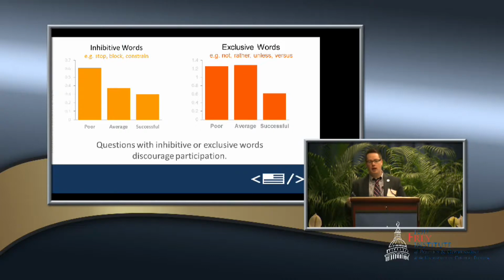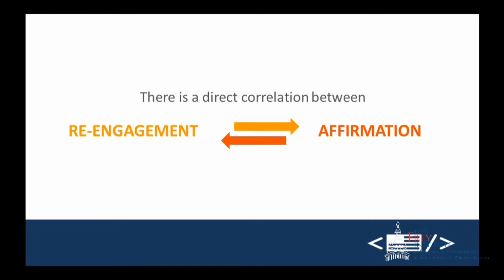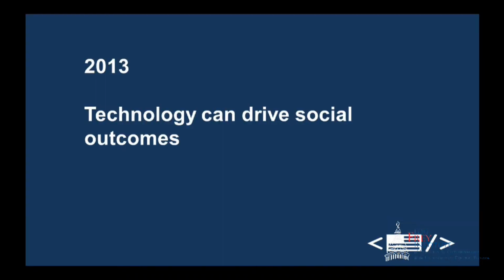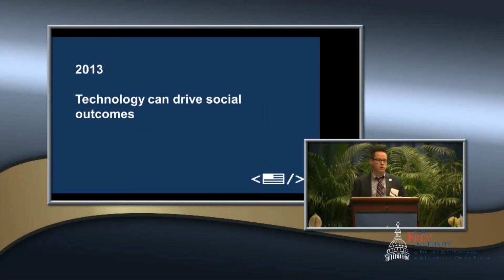And I mention all of that because I think that what we're seeing is that there's this push for affirmation and this movement of feedback loops, right? So as you affirm people through feedback loops, they're more likely to now re-engage, which is really important because that's typically not something that local governments have been good at. So now we're at 2013, and I wanted to share with you a little bit about the way that we're seeing technology help drive social outcomes.